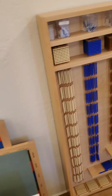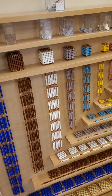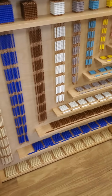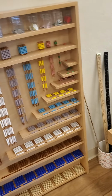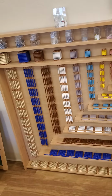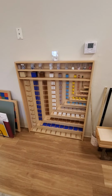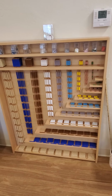This is one material that I could never do without. I love the decanomial chains and the bead chains, bead bars, everything. The kids practice this. Not only do they get good at multiplication, but they also understand what a square and a cube of the numbers is, and you know, get that prep for the higher level math that they do later on.